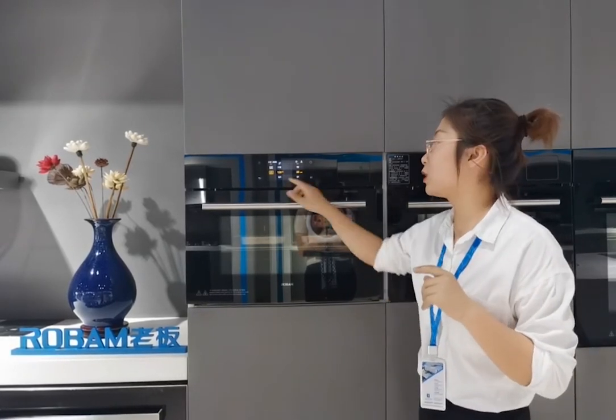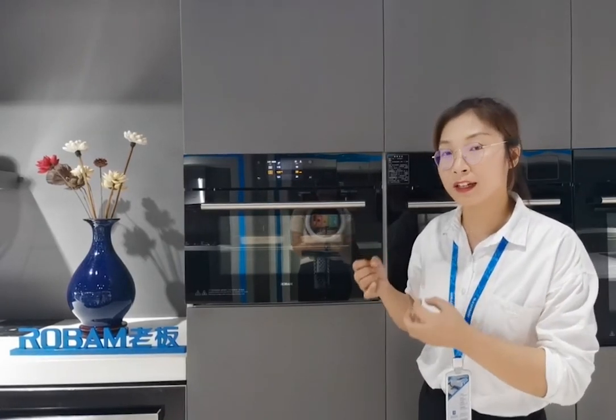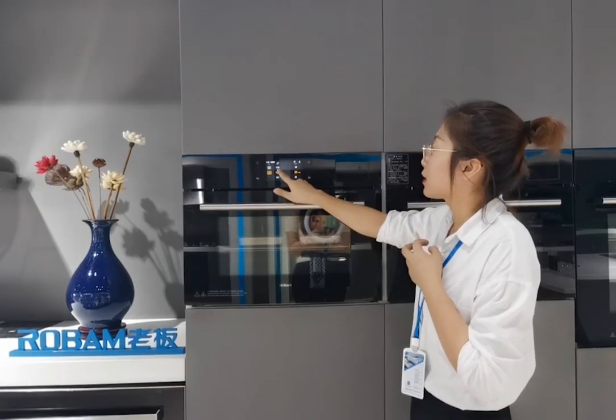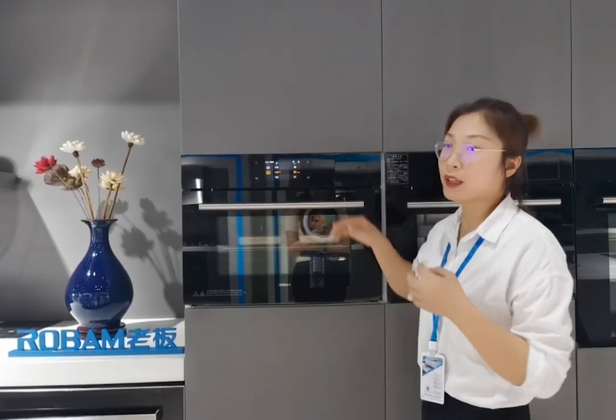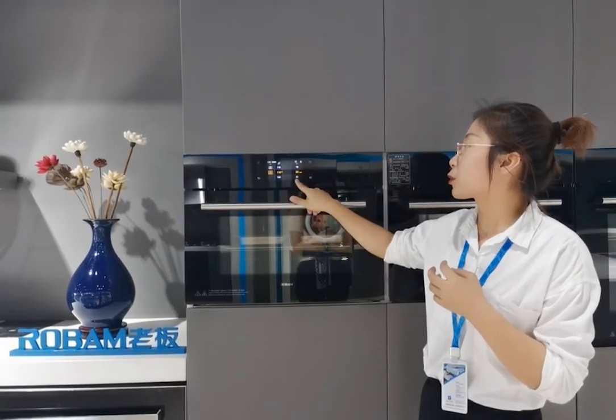And the tendon is not so easy to cook. We can use this steaming mode. For example, the whole chicken or the whole duck, if we want to steam it, it is not so easy to cook, and we can use this mode. And also here, the temperature and the time can be chosen by yourself. You can choose the temperature or the time yourself.